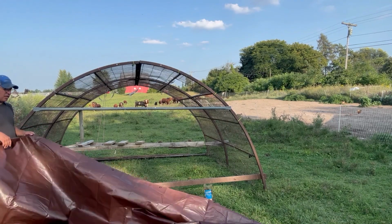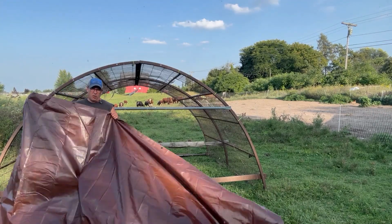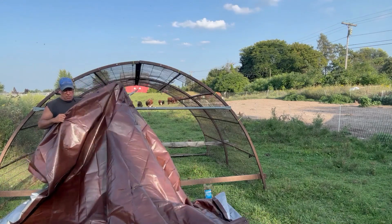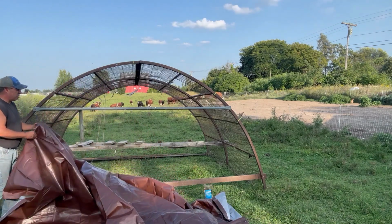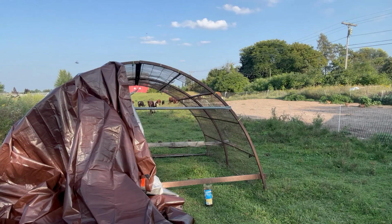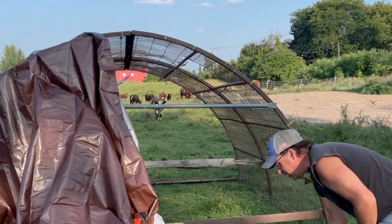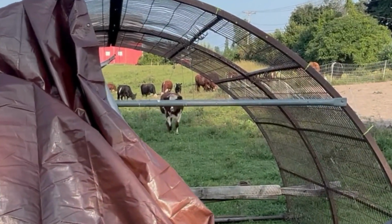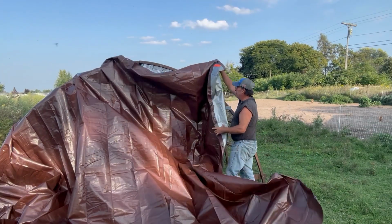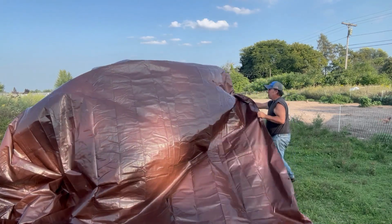But the weather is going to be really nice this week, and they've been in there probably 7 or 8 weeks. They're overdue. Like, they need to come out of there. So just getting this ready. We rotate them about every 3 or 4 days, maybe once a week. It depends on how much they eat down the grass. I have 2 electric nets, so I net one in front of it so the cows can't get into it. Then the grass will grow in there, and they move to fresh grass.